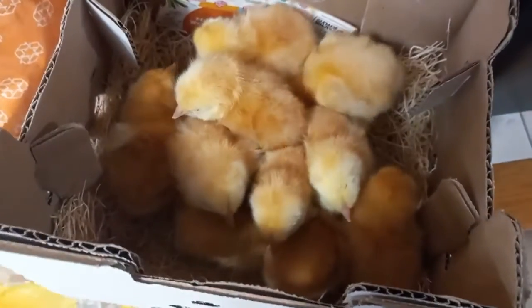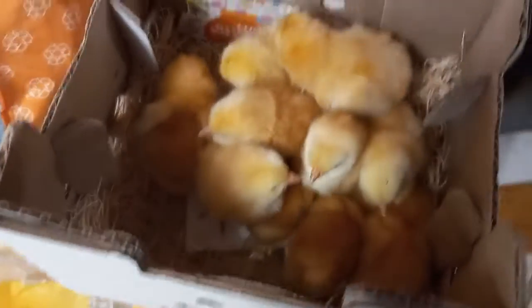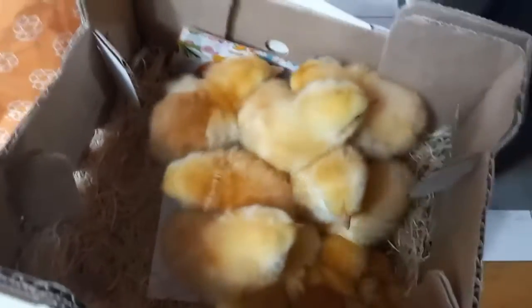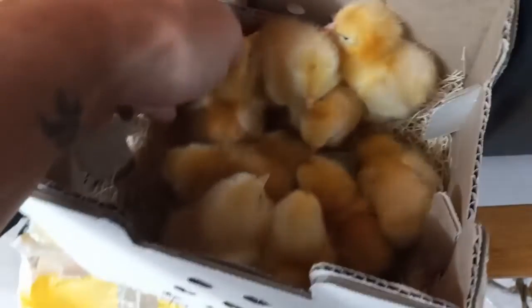And then the post office calls. And luckily my post office is literally like down the block, and so here we are. As you can see, happy, healthy, no deaths. So good job, Hoover's Hatchery, and good job, Post Office.